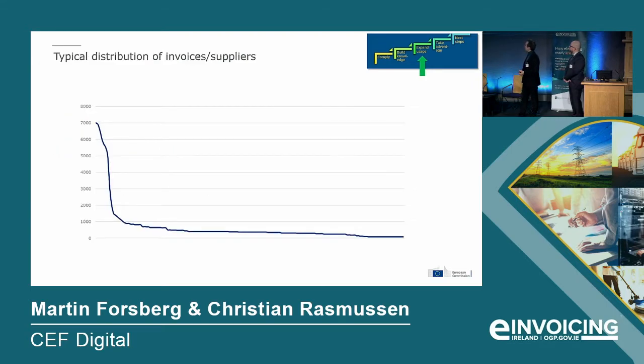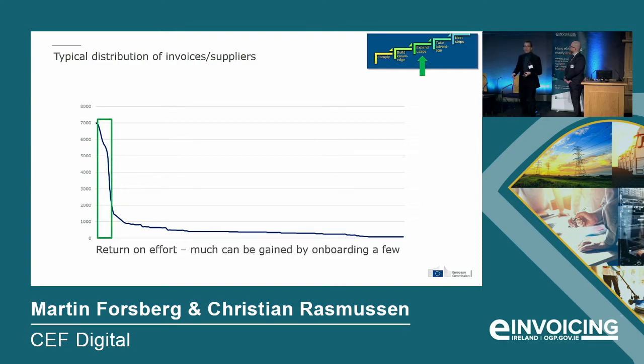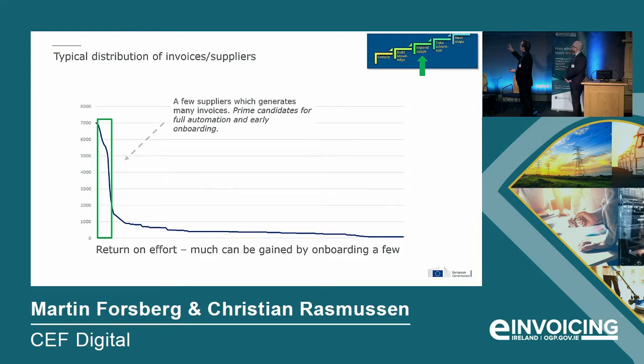And just looking at an example here, these are fake numbers, but it's a typical distribution of invoices where you have the number of suppliers on this scale, and the number of invoices that they send, and then you will have a few suppliers who are sending you a lot of invoices. That would be like the telecom and the utility, and so on. And these are the prime candidates for full automation in the end, to really take advantage of. Here you're spending a lot of time processing these invoices. When you have them on board, you can start going downward.